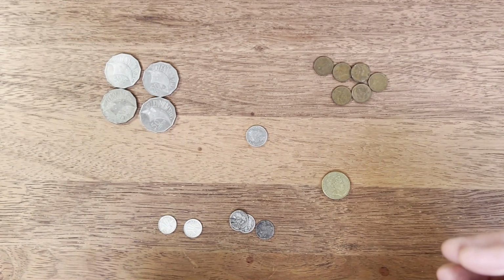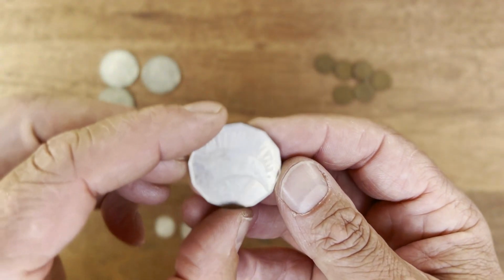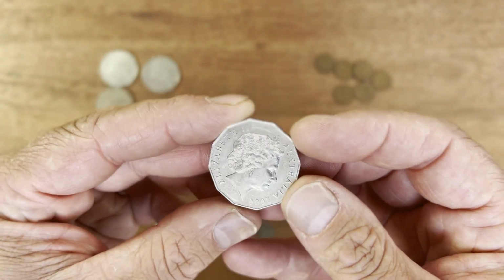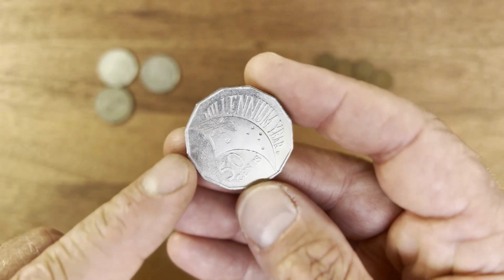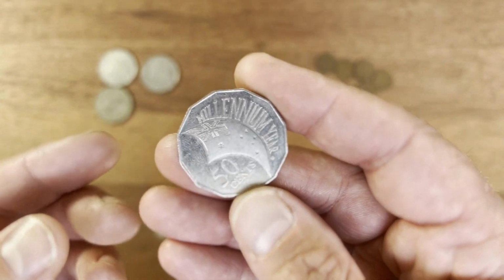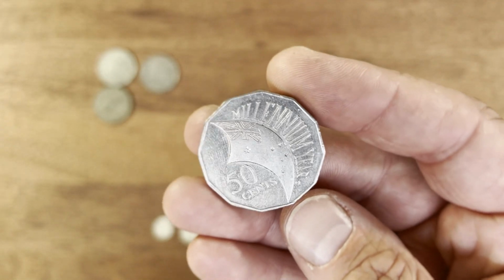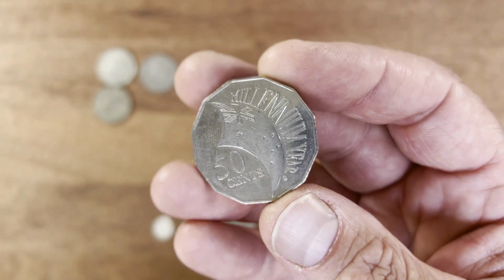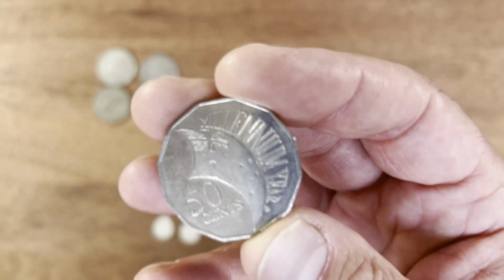The next one is this special 2050 cent coin. This is the Millennium coin here. You're looking for the enclosed Union Jack up here. What that means is it's recessed. On this one, you can feel across it and see it's the same level, whereas the Union Jack on the special ones is recessed, or enclosed as it's known. They're thinking there are roughly 200,000 of these around. So they are kind of common, but definitely very collectible.